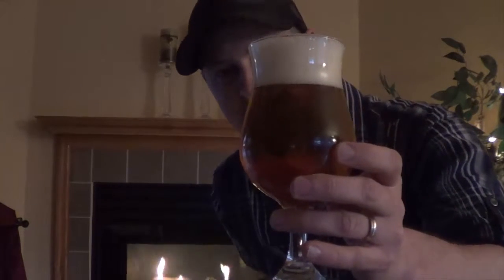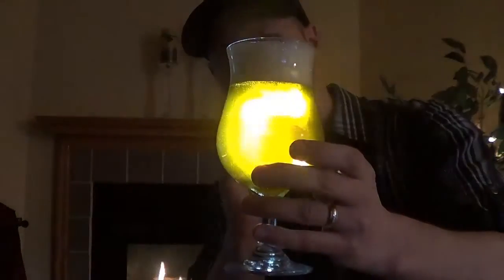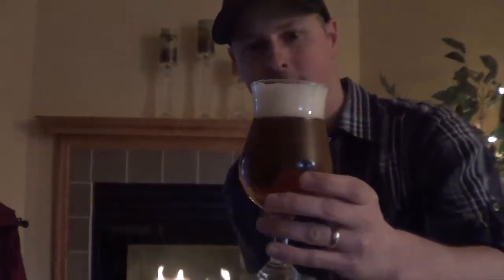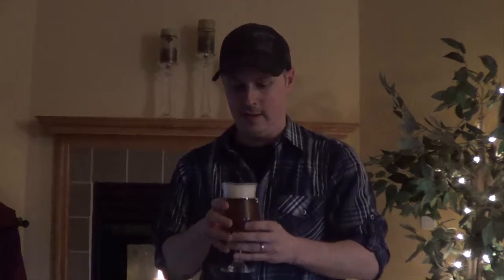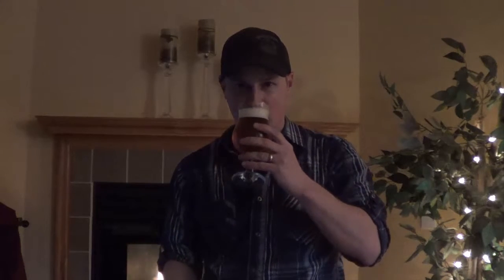So you can see there, it's got a nice amber copper color. Look at the nice tight head. You can see it's very clear. When you're smelling it, I get definitely a little bit of citrus. It's got a biscuity smell and a little bit of a caramel smell, and a nice strong hop taste.